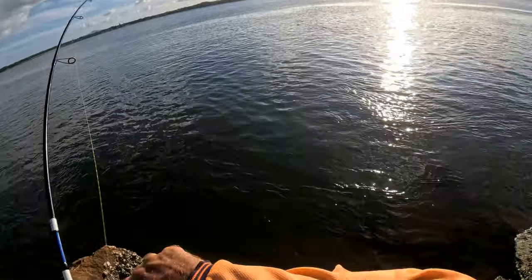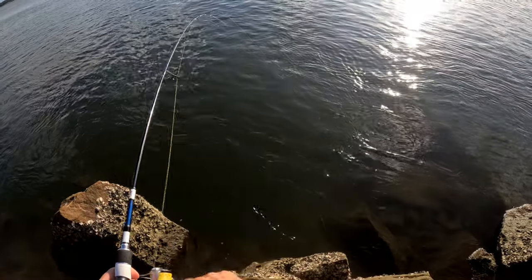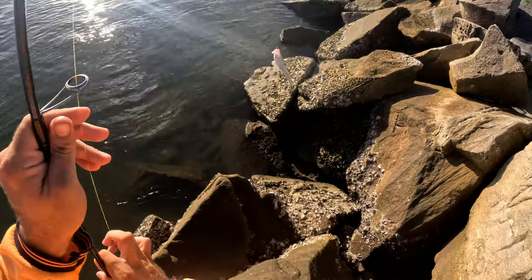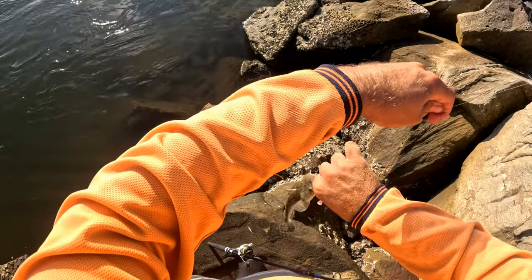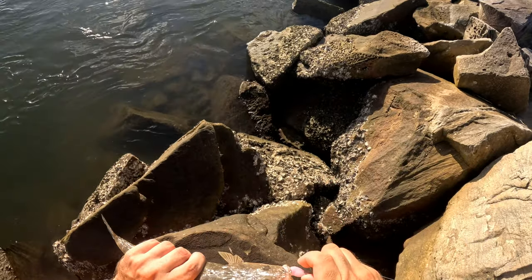Fish, another one. Another flatty. That's two today that have been in a patch. So a little sandier, just a really light dusky. Really light dusky. Good stuff. Starting to get into the realm of like a good quantity session now.